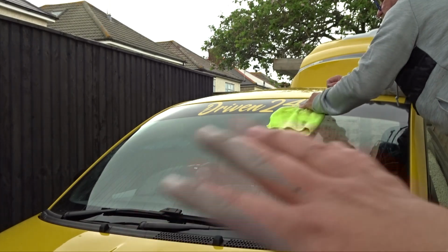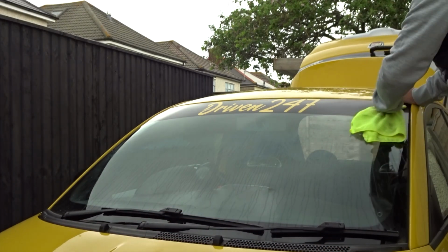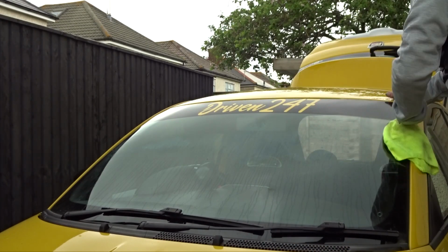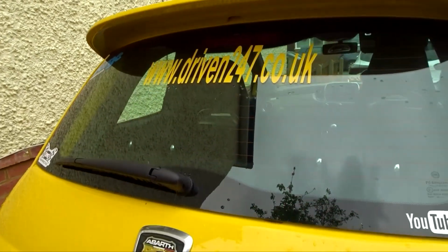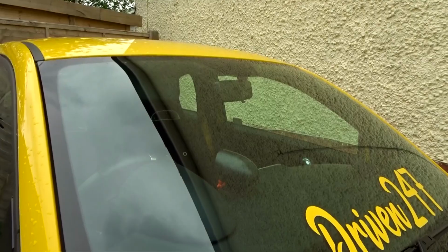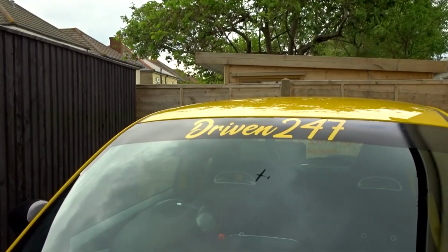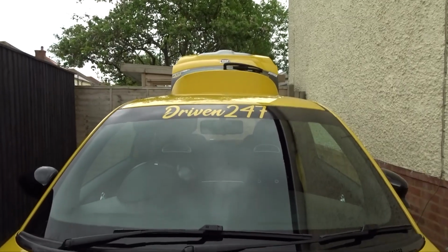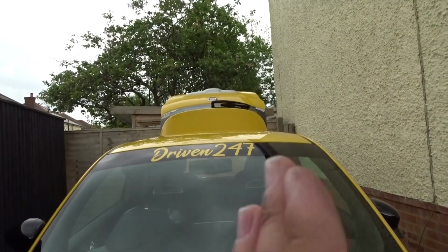All that's left is for me to clean the glass, because obviously there's dried-in washing up liquid all over the place. Do you know what? And the Driven 24/7 sticker as well. It's nice and straight actually. Whether it's quite in the middle, I don't know. It's just starting to rain. It's not quite as centre as I would like. It needs to go over this way a bit more.